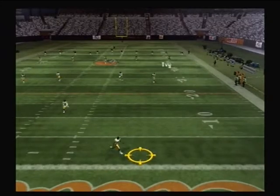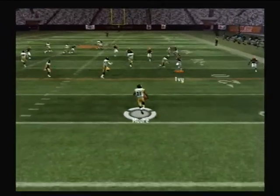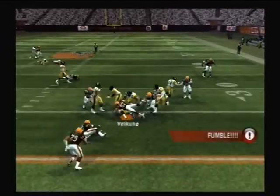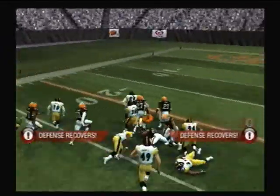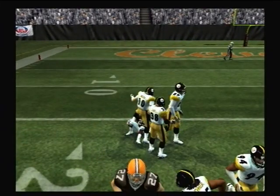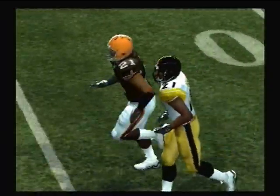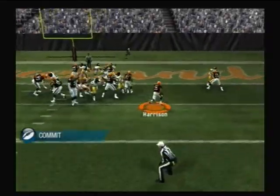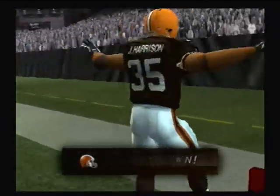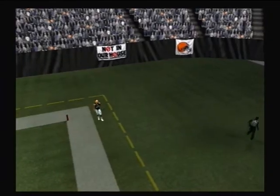Gets a good kick here. Fields it at the two. He can't bring it down. It came loose. He scoops it up. And that is a big, big turnover. They get it out there on the toss. He's in for the score. Touchdown.